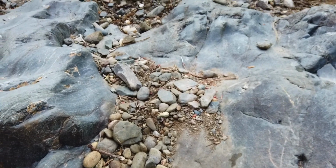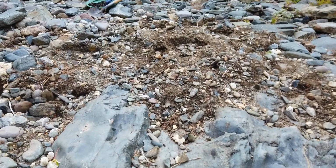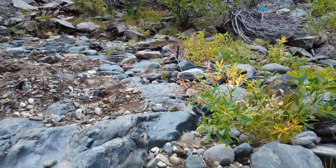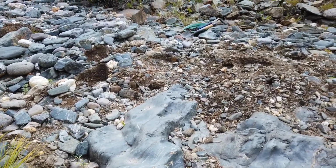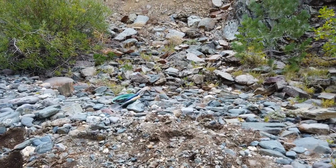So we've cleaned all this off, got most of the boulders off. You can kind of see the area we're working with. Have a small enough area to work, find out what I need to find out. And if we need to do more digging afterward, we will.